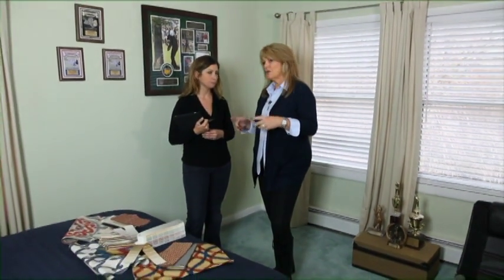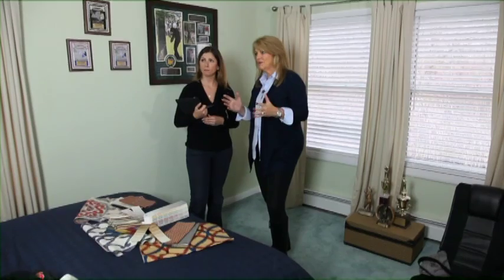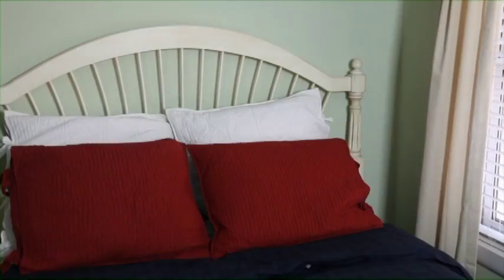Okay. So, Tricia, this is your son Ryan's room, right? Yes. Now, tell me what's going on in here. It seems like you kind of just backed him into the space. Well, it was my daughter's room. Okay. So I feel like you can't really tell that it's a boy's room. I mean, it's used gender neutral.